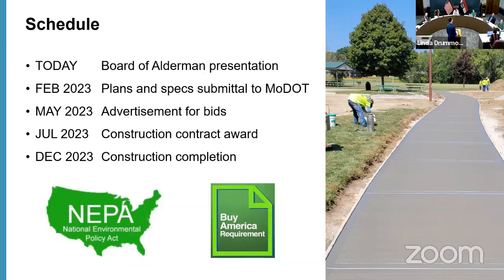After this meeting, we'll be submitting plans and specs that follow their requirements. NEPA is environmental clearances, and we'll also do Buy America, so all steel and other construction materials will come from the US, along with other federal requirements. Then we'll submit plans and specs in February for MoDOT's review. Per their schedule, they'd like to have a bid letting or advertisement for bid in May, and construction starting in July of 2023, with anticipated end of construction in December of 2023.